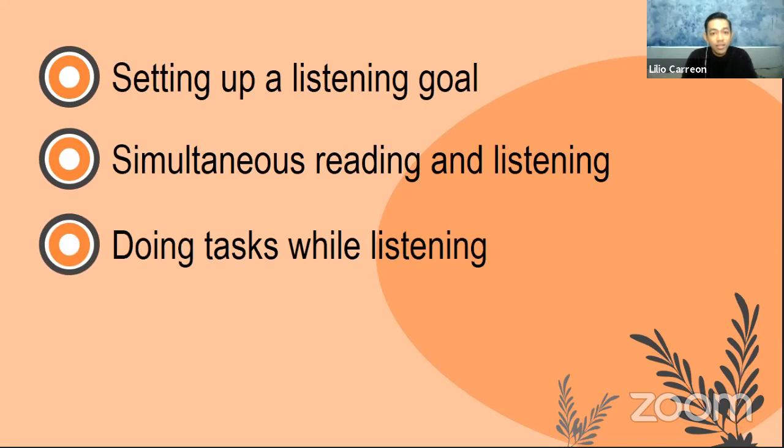Doing tasks while listening, okay? So hindi naman kailangan na pag-play ay makikinig lang sila ng 5 minutes nang walang ginagawa, okay? Pwede rin naman that you give them a diagram to complete or you give them a closed activity while they are listening, or you give them whatever task, okay? As long as they do it while listening.